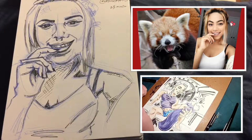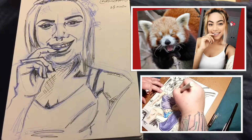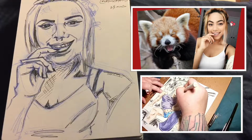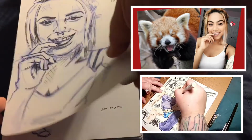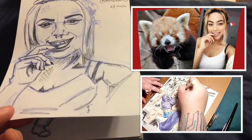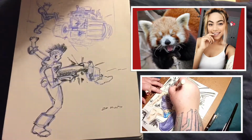Drawing my friend Crying Cryptid again this month, just to check where my skills are. I really like how this one turned out too. Probably one of the best for the month as well. I like just the little subtle details. And again, I didn't go overboard with the shadows, so that's good. Really like how that turned out.